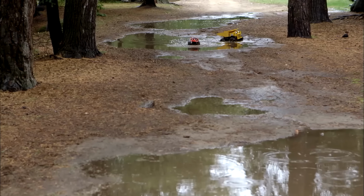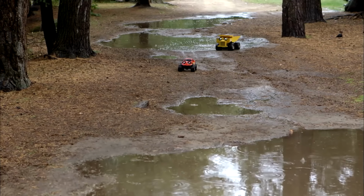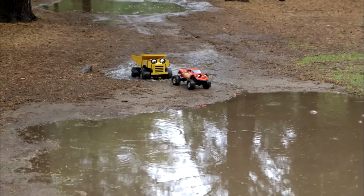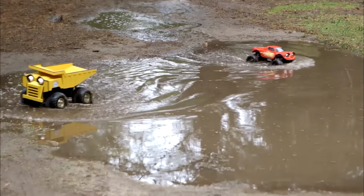Yeah! Hey, that's a big puddle. What about this one? Yeah. That one's fine. Hey, here comes a small one. Let's do this one, Rex. Okay. Put this one over here. This one's so small. It's like a baby puddle. Yeah, it's a baby puddle. Oh, look at this one. This one's huge. Yeah, it's like an ocean. I'm gonna go this way.